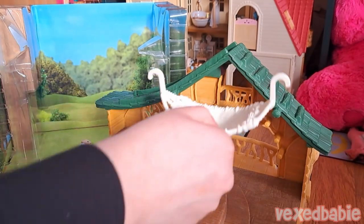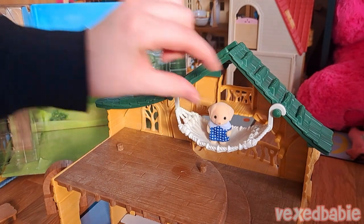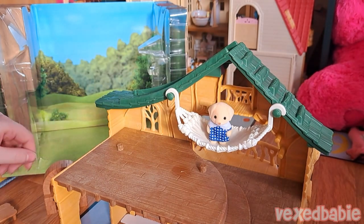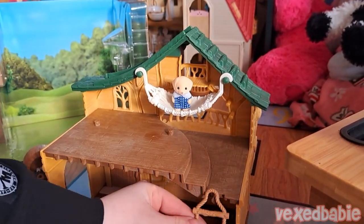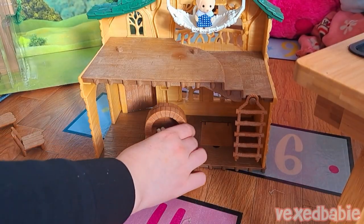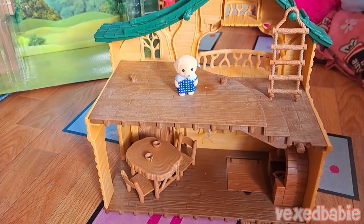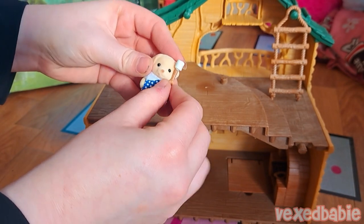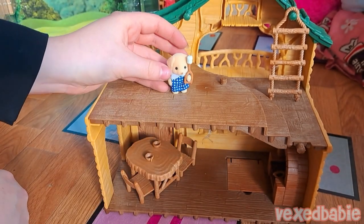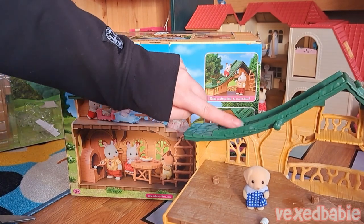Okay, now the hammock can actually hang in here too. There we go. That's the part I was most excited about. Look at the yellow guy in the hammock. Okay, here is the ladder, and it can go right here. And the door opens like so. Wait, can he hold the marshmallows? Please tell me you can. You can! Yay.